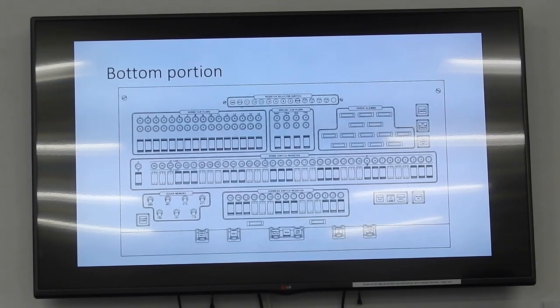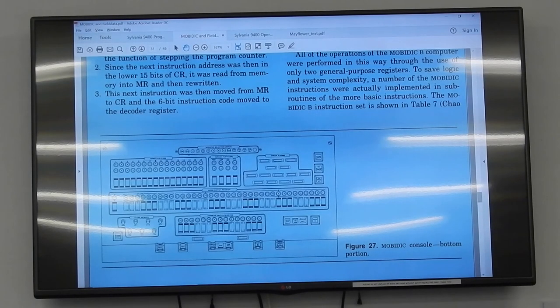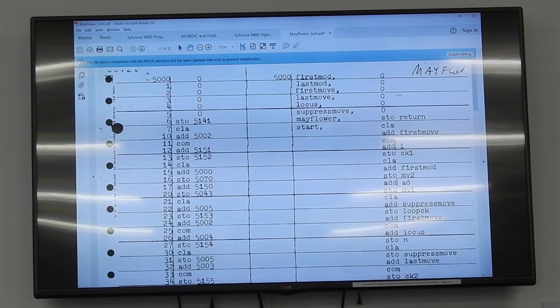I'm abstracting this a bit. Right. I want to show something here real quick. Where is it? This is source code that I found online. There is actually an assembler program for the MOBIDIC, or actually the 9400. It's called 94AP. It's an assembler processor.